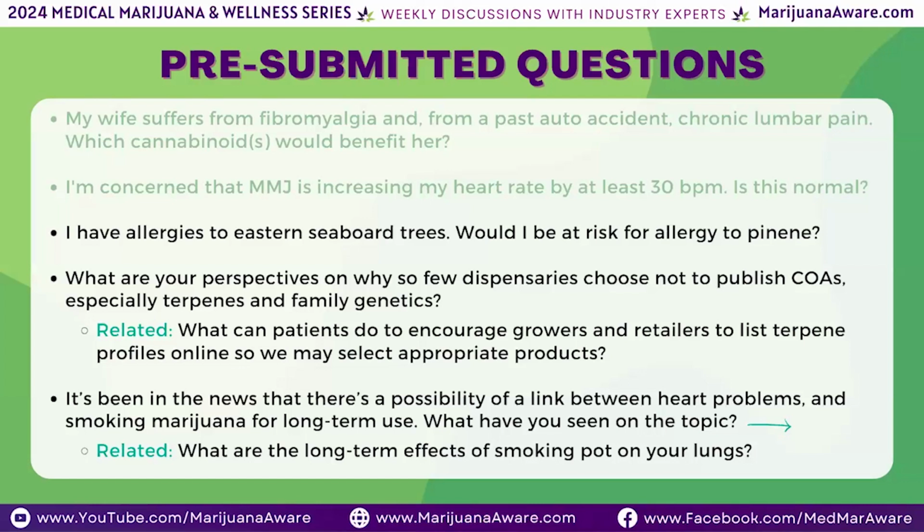The likelihood of it is not very high, if at all. Yeah, because what's happening is a terpene is being introduced into your body via the cannabinoids, and so it's being distributed right to that receptor from the cannabis. The pollen is what causes a lot of problems with eastern trees, and there is no pollen in the way cannabis works inside your body. So I don't think you'll be at risk for that.